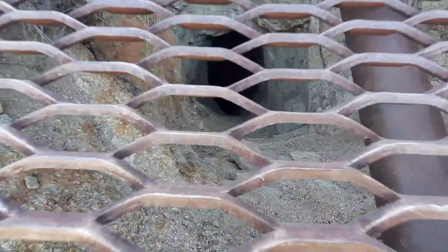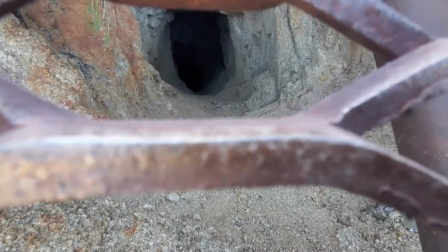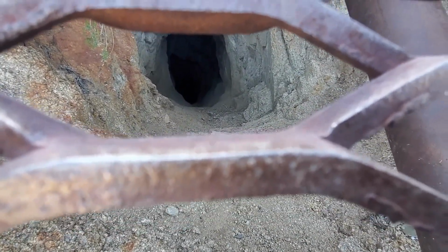All right, so you can kind of see behind this giant grate, there is a hole that goes down into the earth. And yeah, this is an old mine shaft. This is the Desert Queen Mine.